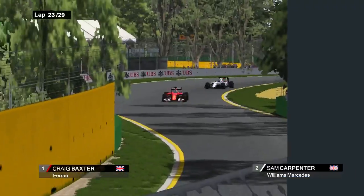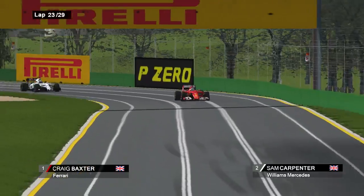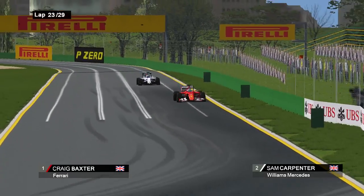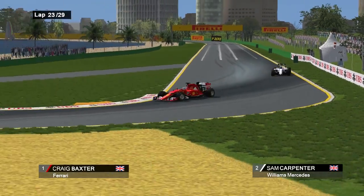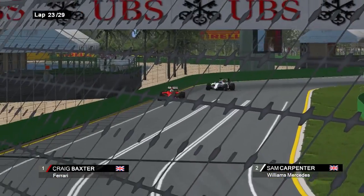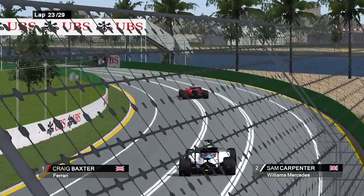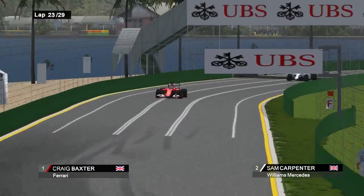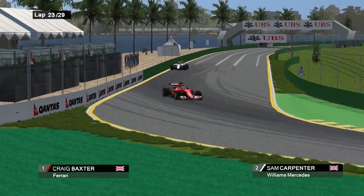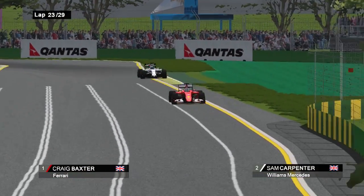Yeah, I think that move was legal, but it was aggressive. He's allowed to shut the door. But it was good racing between these two. I think it's actually the second time these two have been racing wheel to wheel. Other than that, it's just been the two following each other around. But yeah, it's probably one of the most heated moments of the race so far between these two, other than when Sam came out of the pits.